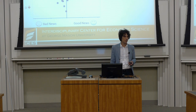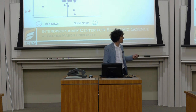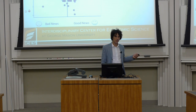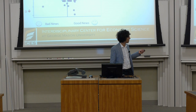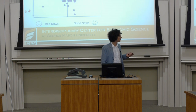So what happens when we move to the third treatment, where image starts to have a social signaling value? We see that that relationship breaks down. Okay? So we still see some donors that do reward good news and some donors that punish bad news. But now you see a new type of behavior that was not present in the other treatments, where you see some donors reacting to good news by decreasing their generosity, and a few donors that increase their giving after bad news. Okay? So what's going on in this treatment?